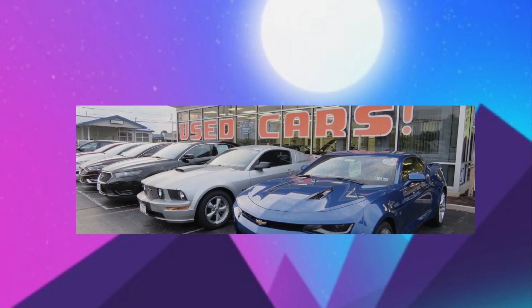Instrument panel. You will be able to get a good look at the instrument panel when you test drive a car. Pay attention to each gauge to see if any of them do not work properly.